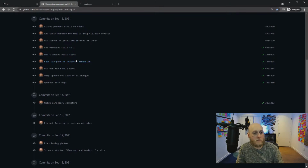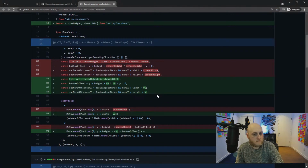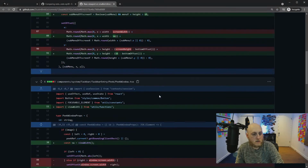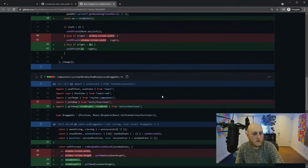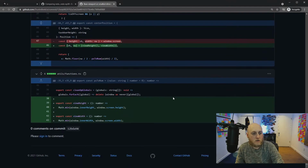Okay, next one. Base viewport on smallest dimension. What the heck's that mean? I think this... What did this solve? Oh, this is where I switched all that screen stuff. Right. So sometimes inner height's correct, sometimes inner width's correct. It depends which is smaller. The smaller one is usually the correct one. I think that's how it ended up being. Like on desktop, maybe the smaller one is this. On mobile, the smaller one is the better one.